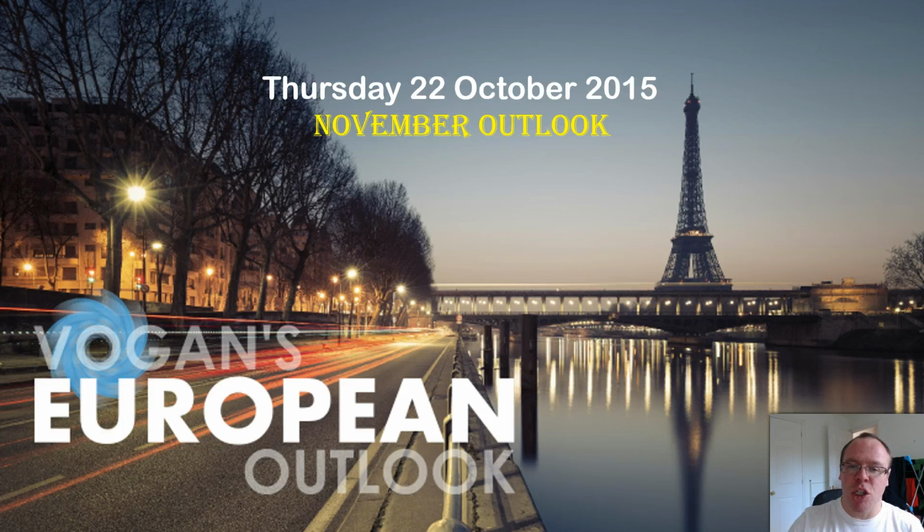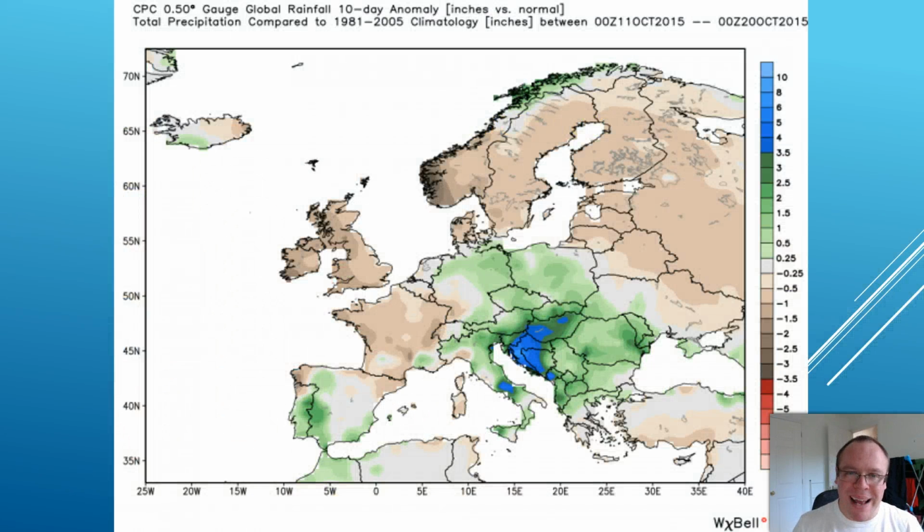As we start to see the shift in the high, we're seeing the Atlantic becoming a lot more prevalent across the west of Europe. Areas of low pressure sweeping in to northwestern Europe off the Atlantic here overall. And we are seeing weather conditions as a response. But it has been a dry month of October.